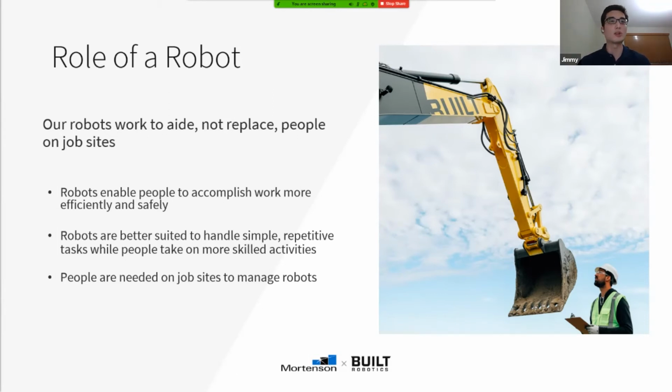And so it's not like you can just plop a robot on the ground on a construction site and have it figure everything out. People need to figure out where the robot needs to be working, what it needs to be doing, and how to move it from place to place. And so that will be a key role moving forward.